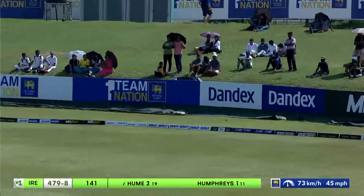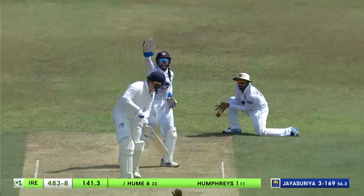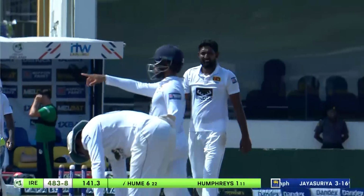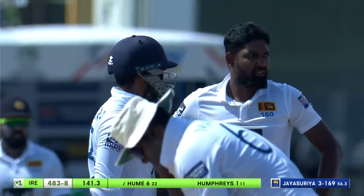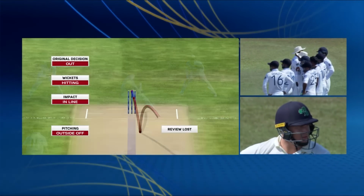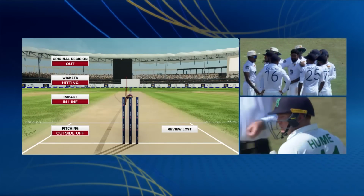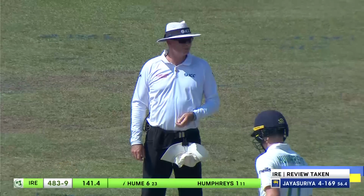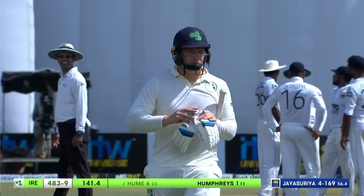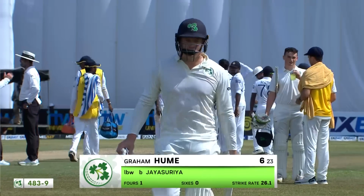Four. Good flick of the wrist. Is that the fourth? Yes, it is. Review available. And Hume doesn't waste time. Original decision is out. Pitching in line, impact in line, wickets hitting. You can stay with your original decision of out. Didn't waste time taking the review, did he, Graeme Hume? Gone for 6, 483 for 9.